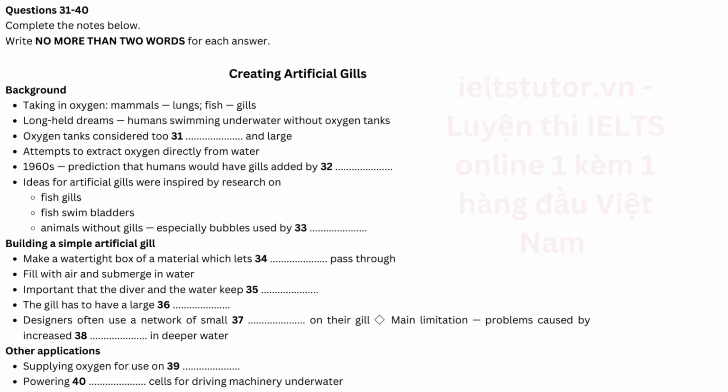And to maximize this contact, it's necessary for your gill to have a big surface area. Different gill designers have addressed this problem in different ways, but many choose to use a network or lattice arrangement of tiny tubes as part of their artificial gills. Then the diver is able to breathe in and out. Oxygen from the water passes through the outer walls of the gill, and carbon dioxide is expelled. In a nutshell, that's how the artificial gill works.